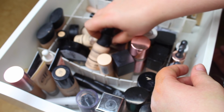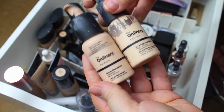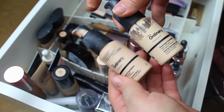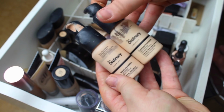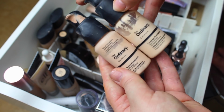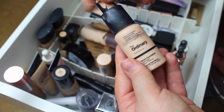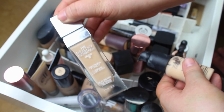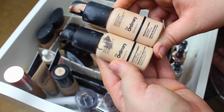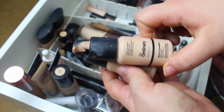And then I have these 2 from The Ordinary. So I have, let's see, the Serum Foundation, which is actually a repurchase, and then I have the Coverage Foundation. The Coverage Foundation is okay. I don't love it. I do like the Serum Foundation a lot more. The first year of this year, I raved and raved about this. Now I love this one more. But I definitely think that they are good, affordable products, especially the Serum Foundation. The Coverage Foundation is, well, it's alright.